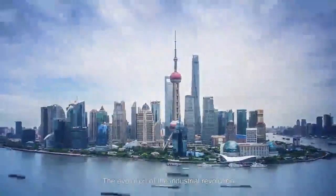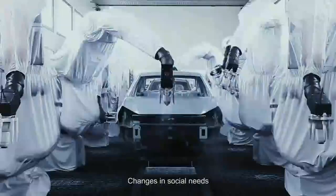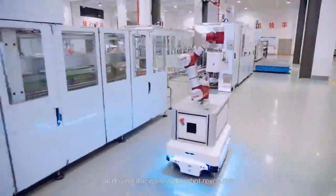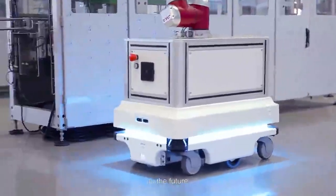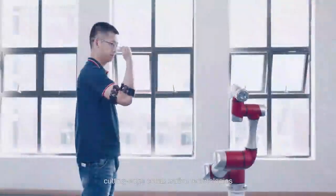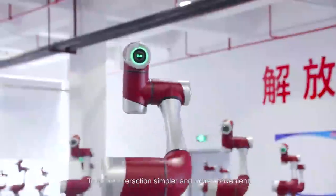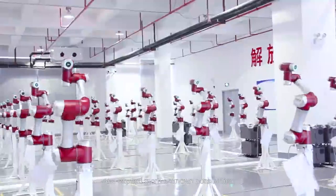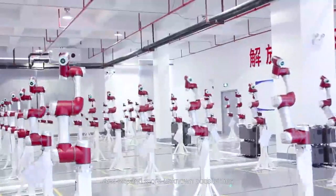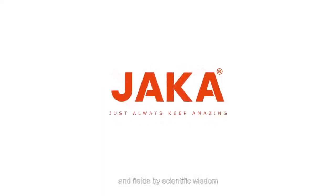The evolution of the Industrial Revolution, development of technology, and changes in social needs are driving the worldwide robot revolution. In the future, JAKA's series cobots will explore more cutting-edge collaborative technologies to make interactions simpler and more convenient, and expand new possibilities, sharing the power and joy with more industries and fields through scientific wisdom.